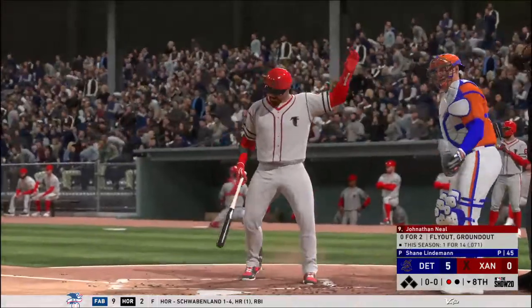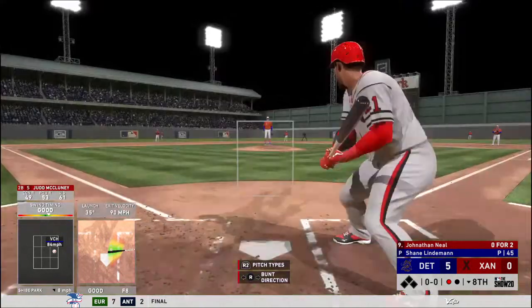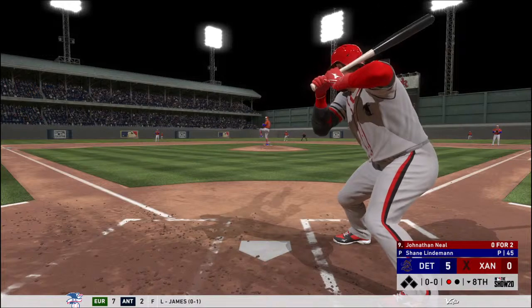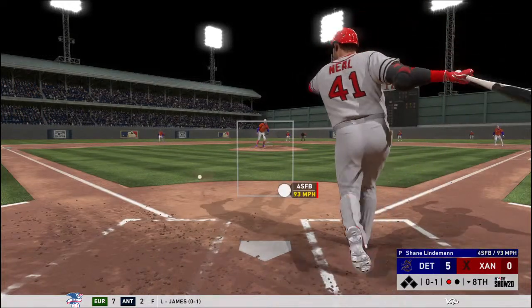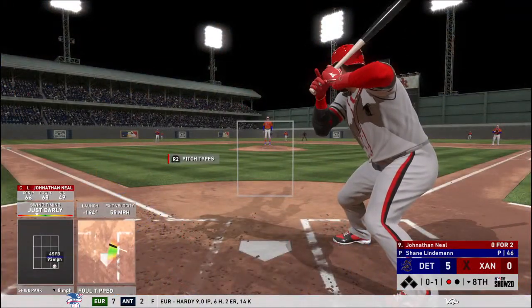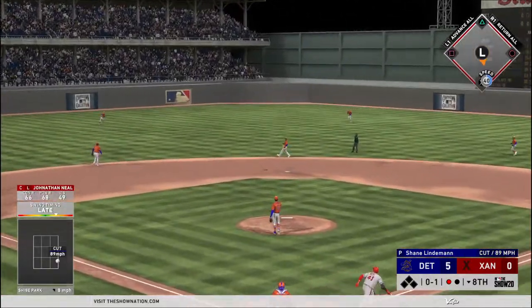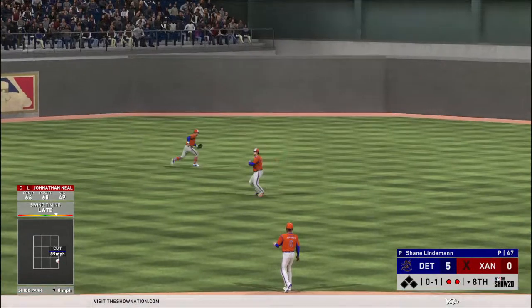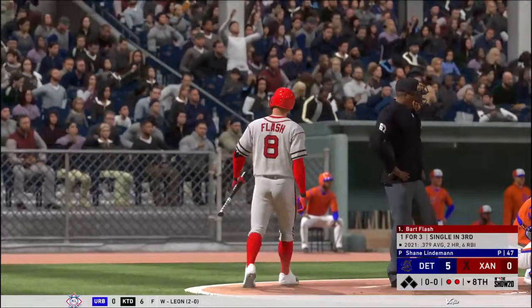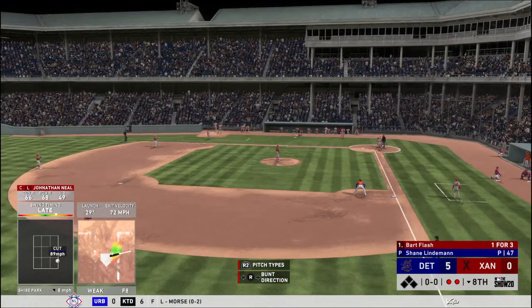The catcher, number 41. Striding into the box, Jonathan Neal. Infield shifted well to the right. Here's the first pitch. This is in the air out to straightaway center. And he will make the play out there, and there are two away now. Striding forward now is the DH, Bart Flash, and they're down to their final 4 outs here, Dan.